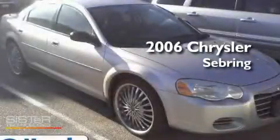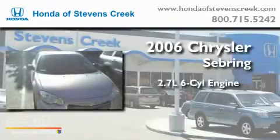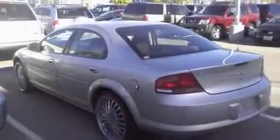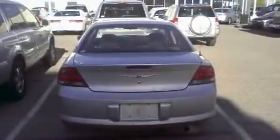This is a 2006 Chrysler Sebring. It has a 2.7-liter six-cylinder engine and a four-speed automatic transmission. Its top features include cruise control, a rear window defroster, a keyless entry system, a CD player, aluminum wheels, a passenger side vanity mirror, dual airbags, speed-sensitive wipers, and folding rear seats.